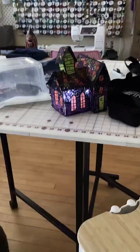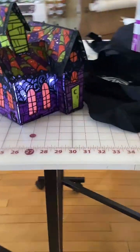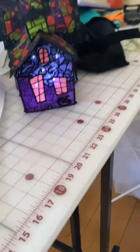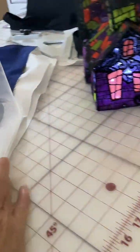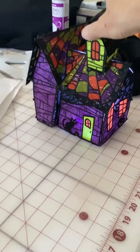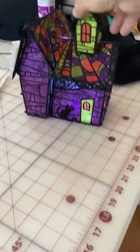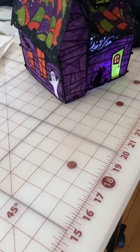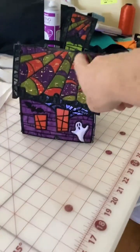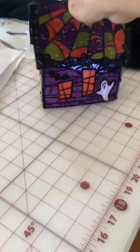Now I don't have to worry about, look at this house. I love it. Look at it. I just love it. So spooky. It's spooky season. This took a while. It took a long while to make. I had to do little pieces at a time. I hand colored all of this cork.